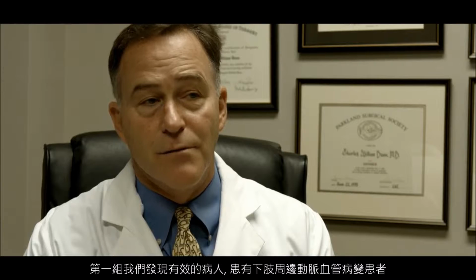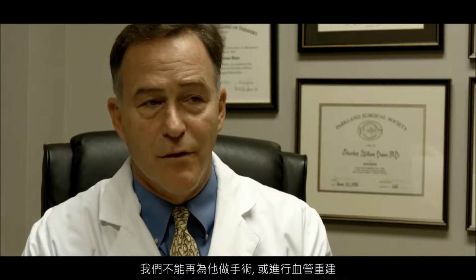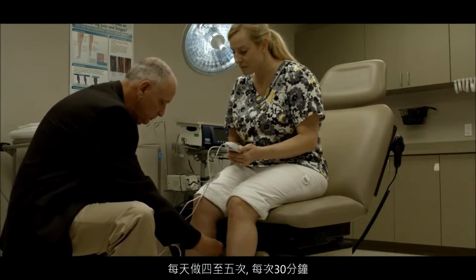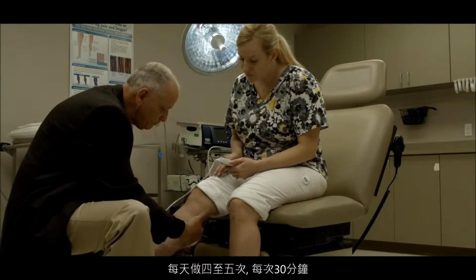The first group of patients that we have found the product to be very helpful in is those patients with what we call non-reconstructible peripheral arterial disease in their lower extremities. Those patients have pain at rest, and there's nothing further we can do surgically or with an endovascular approach to correct their problem. In those patients, we prescribe the Veinoplus for them. They wear it 4 to 5 times a day for 30 minutes at a time. They get significant relief of their rest pain. They're able to walk around their homes. They're able to cut their grass, and they've had a significant improvement in their quality of life with use of the product.